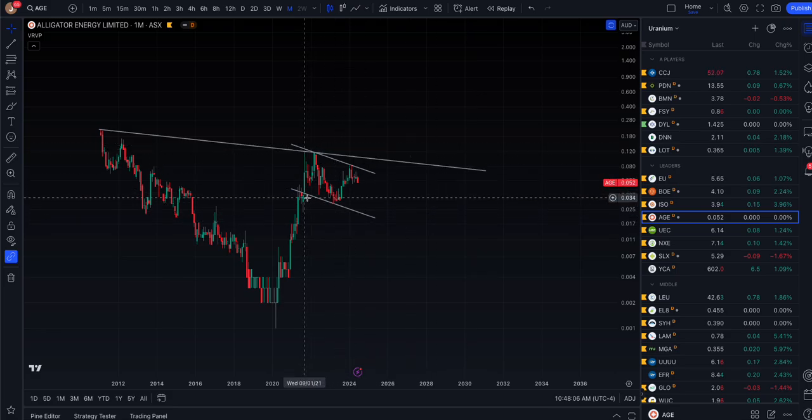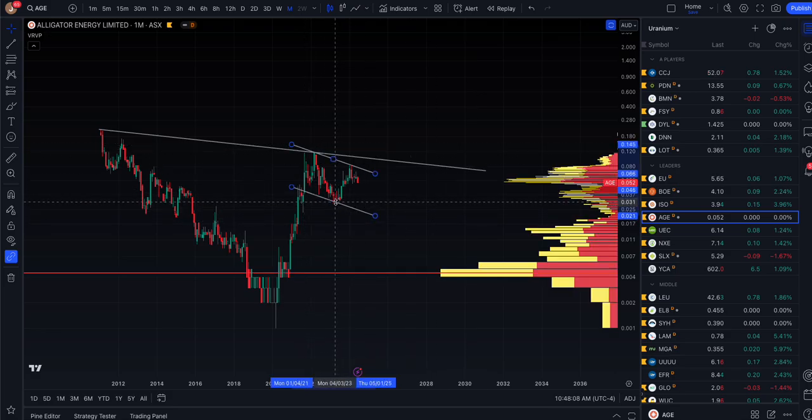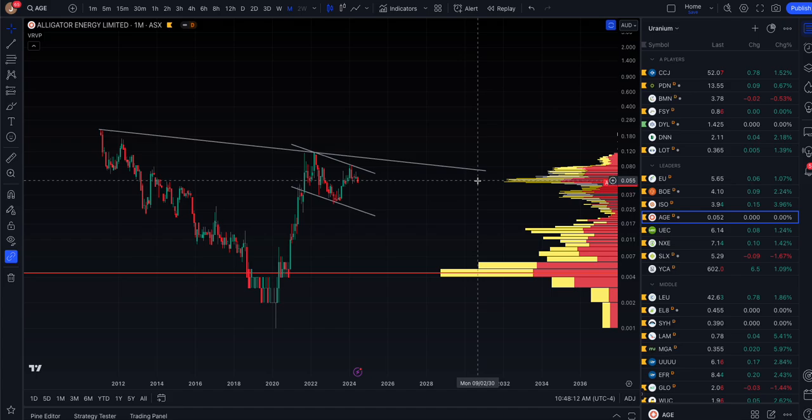Alligator Energy looks like a juicy bull flag. Maybe we can move this up just a tad. But again, we're kind of breaking down underneath this. We've got to fight and eat through these sellers. This resistance right here is around 5.5 cents.